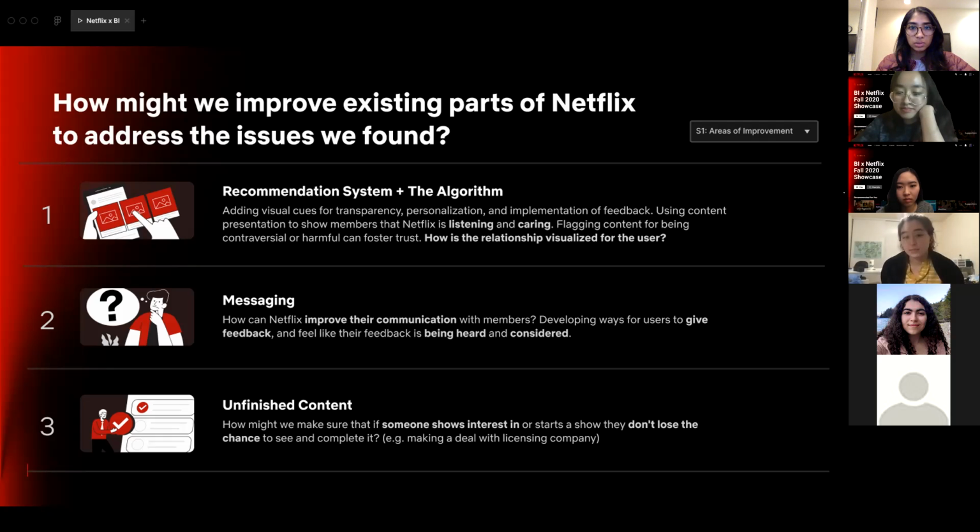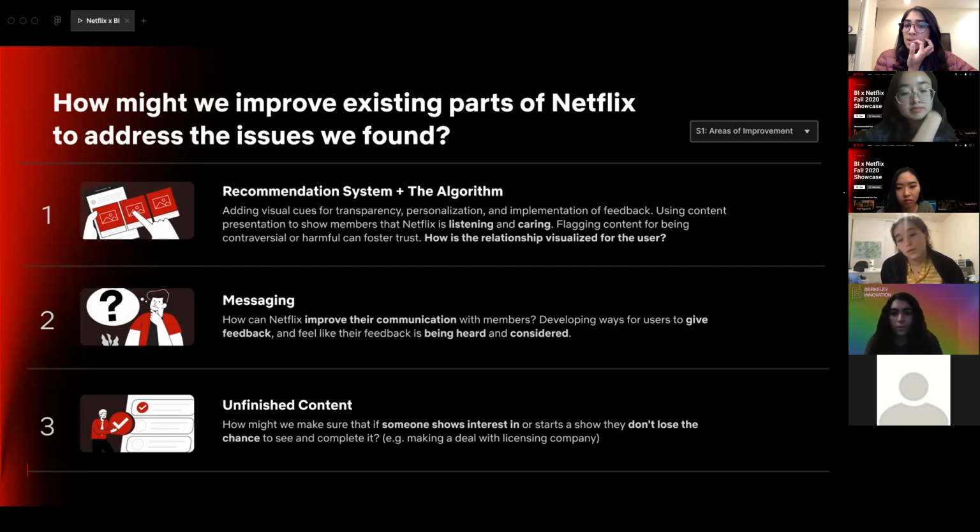Another main thing is messaging, which is direct communication with the user. How can we strengthen this communication with the user? How can we make sure that they feel heard and considered and that their feedback is actually doing something? And lastly, how content is received and given to the user. So how can we make sure that if someone shows interest in a show or if they start it, they don't lose a chance to see it if it leaves the platform?